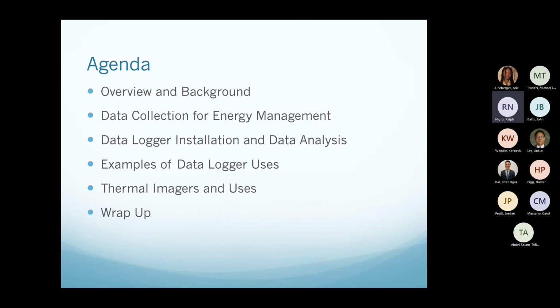So today we're going to talk about two tools that I use a lot in my industrial auditing work, and these are just data loggers and thermal imaging cameras. Just a brief agenda. I'll cover a little bit of the overview and background. We'll talk about data collection and why we do it for energy management. Then data logger installation and data analysis, some examples and brief case studies of how we use them. And then we'll segue into thermal imagers and their uses, and then a very brief wrap up.